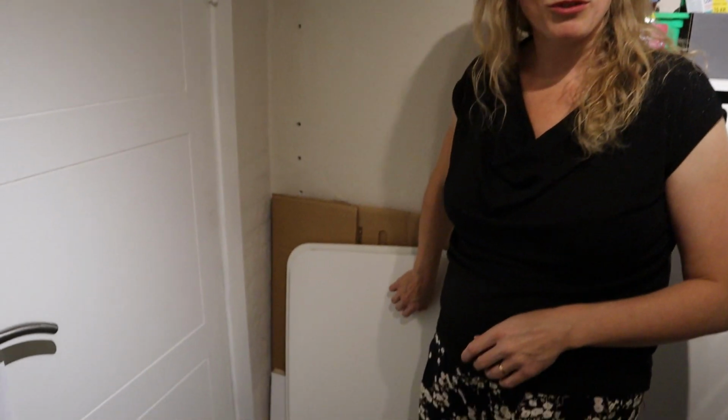Oh, and back here behind Marcus's door, we have the end plates for our table upstairs, so we can extend it and fit loads of people.